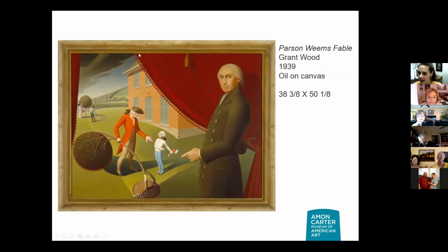Any other thoughts about this artwork? I'm curious, is he pointing at something specific? Parson Weems right here, he's pointing. It was a more direct way to get the viewer to look at what's happening behind the curtain. So it's meant to invite us in.